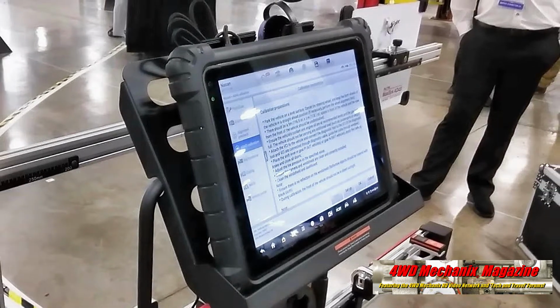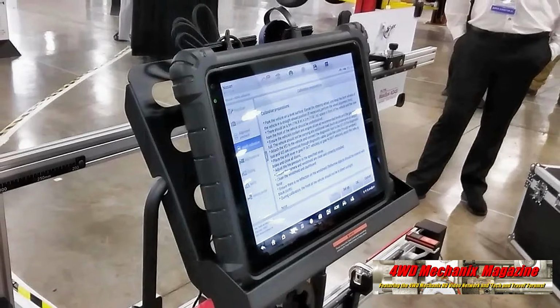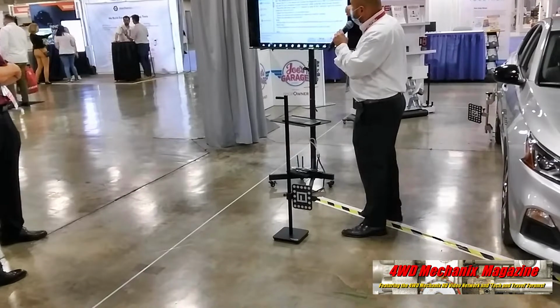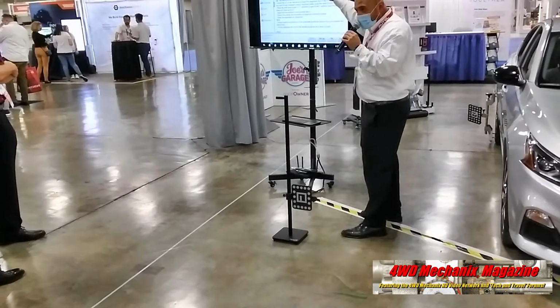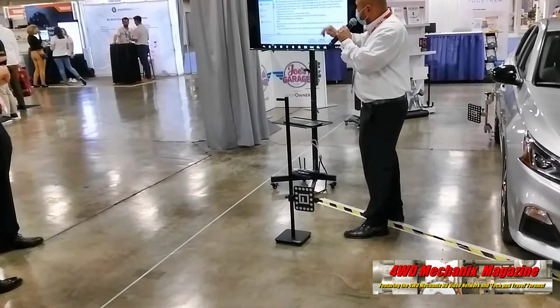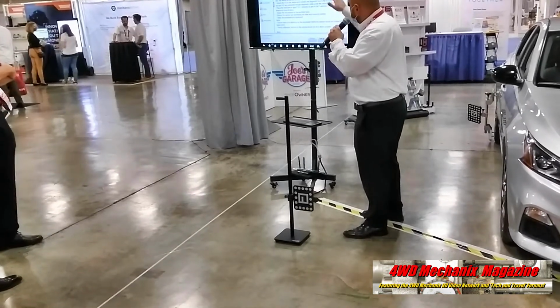So here it's going to give us a detailed list of instructions. Make sure the vehicle is parked on a level surface, center the steering wheel, keep the front wheels of the vehicle in straight ahead position. If necessary, perform wheel alignment first.